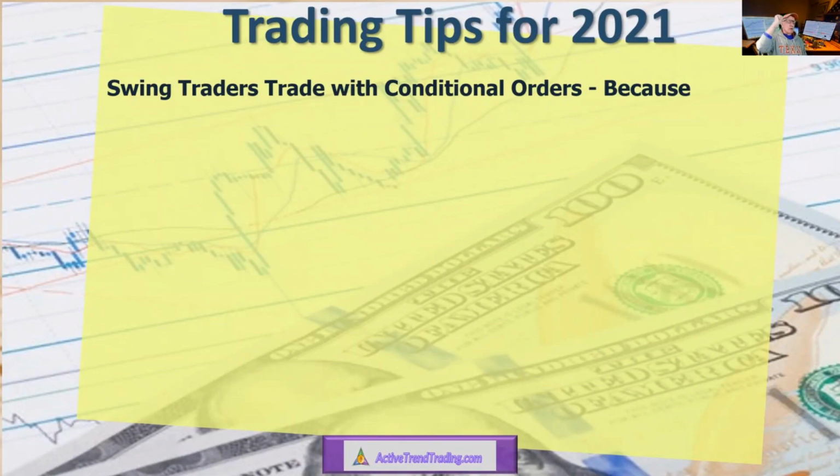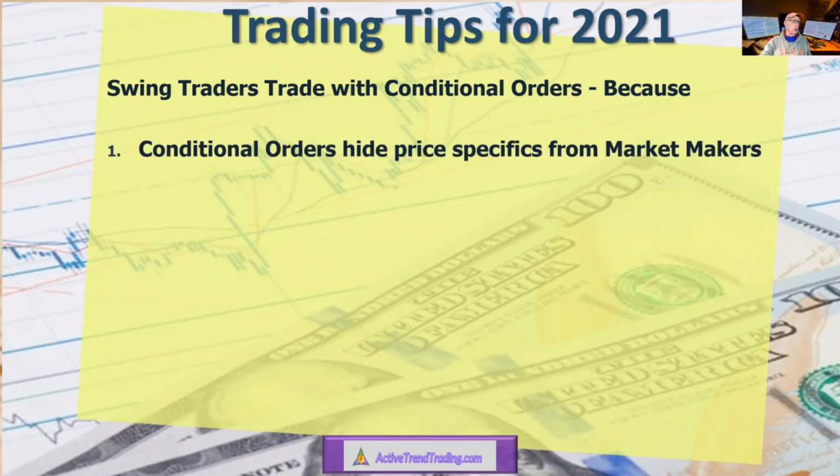Tip for today: whatever trading system or platform you're using, learn how to do conditional orders. Why? One, conditional orders hide your price specifics from the market makers. A lot of brokerage houses say they keep their orders out of the market until it actually hits, and then they put it in. I prefer the old-fashioned way, and part of the way I hide is I have my Thinkorswim platform trigger my orders only once it internally hits a certain price level, so the market maker doesn't know what I have planned.